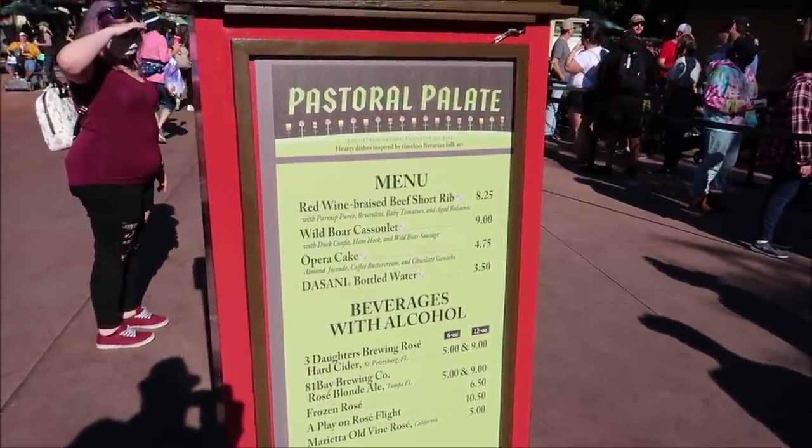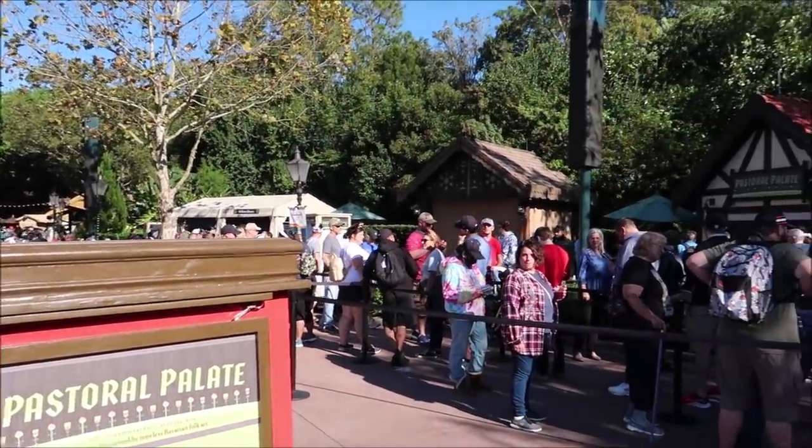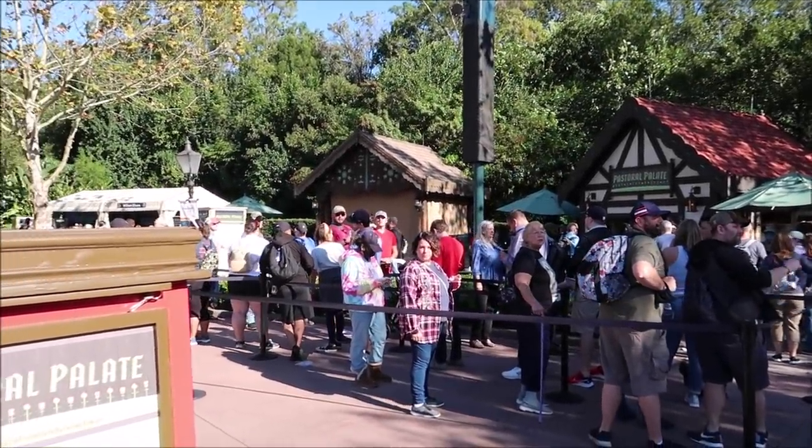And I don't know if I'm gonna get anything this time, because it does look like the lines are, like I said, very, very long, but we're gonna assess the situation. Usually the lines aren't like this. This is just like an opening day kind of thing. I mean, during peak season, but as we get later into the day, I'm sure the lines are gonna go down a little bit. So if we have to make two laps, we will. And I'll try a little bit of everything.